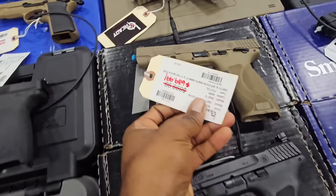Ruger. I know somebody who loves these Ruger Chargers. It's a new 5.7 one. Yeah, I can't really jump in. Look at it.